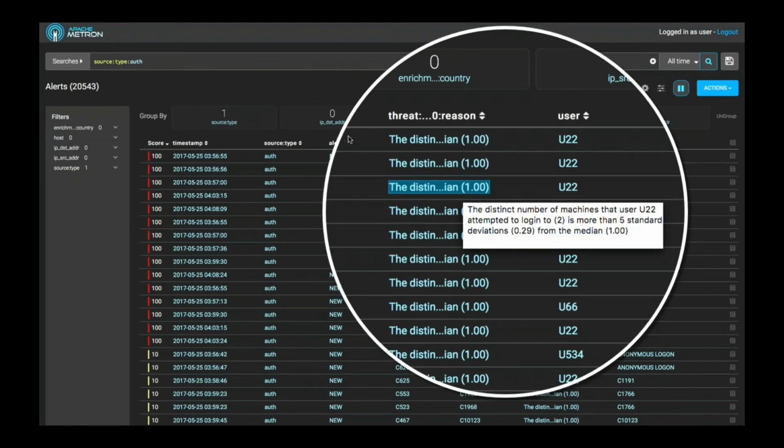So a very, very powerful mechanism within the profiler to be able to build those kinds of behavioral baselines and identify what's anomalous about that behavior.